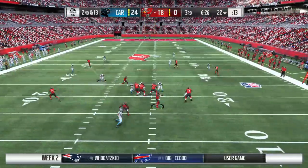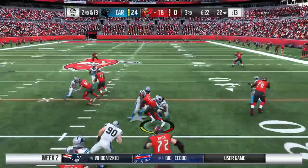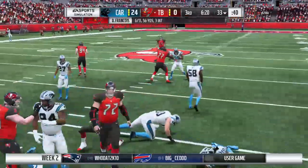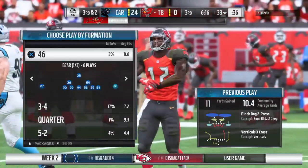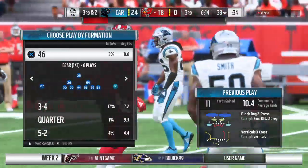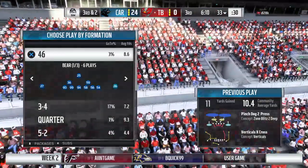Back to throw. Over the middle, he finds Godwin. Complete. And he'll get it up to the 33-yard line. They get 11 back on that one. It leads to third down. Doesn't matter whether it's a zone coverage or a man coverage, the drag route can be effective when it's run well.